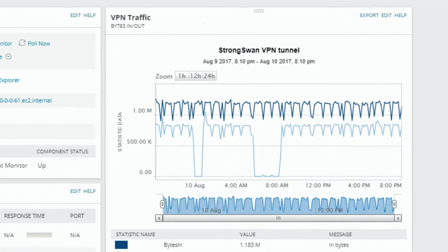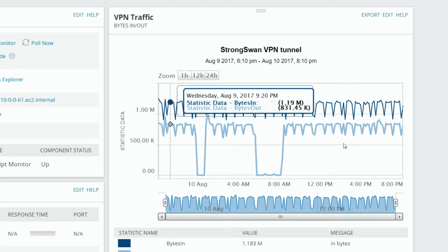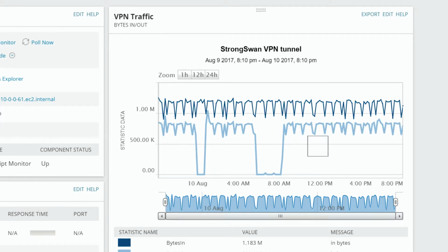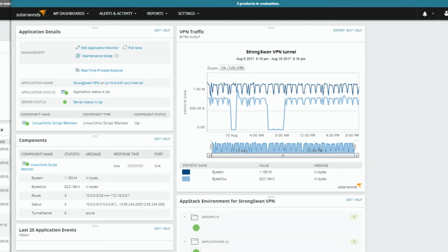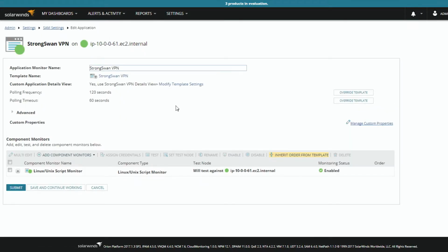And then over here, I have got a nice chart. So I can actually see what my in and out traffic looks like. Yep. Well, that's just much more convenient, and I can alert and report and do all kinds of amazing things on that. And the way that that was built, as you might guess, is with a custom monitoring template. We'll take a look at what that looks like.